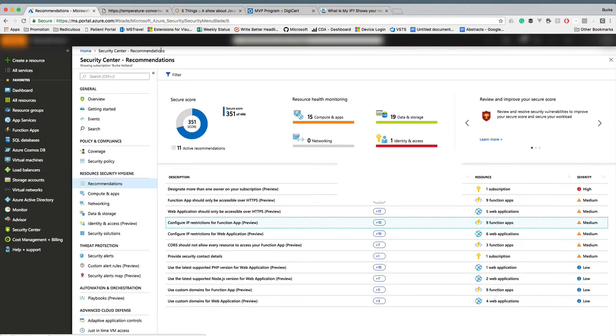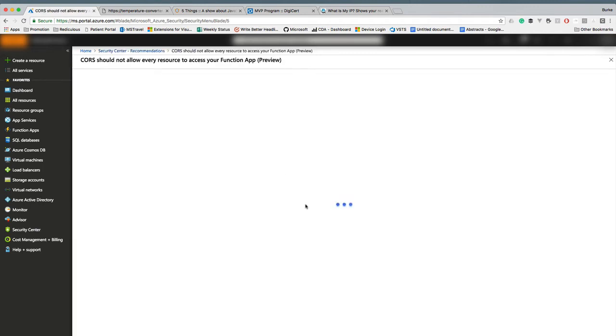Nice. So let's come back to recommendations here. So I can do that for all my HTTP functions. Please do. And it wants the same thing for web apps. Functions and web apps are very similar in a lot of their configurations. CORS should not allow every resource to access your function app. I know what this one is too.